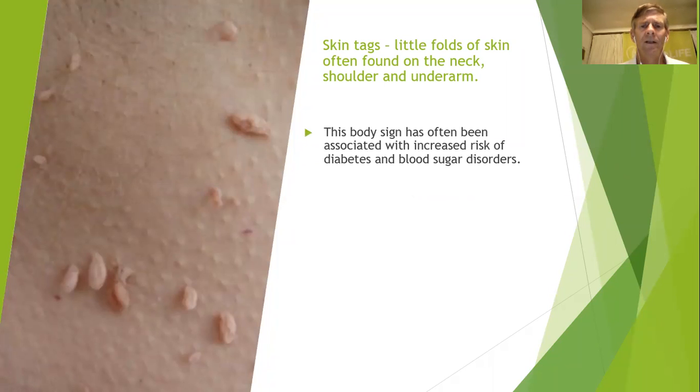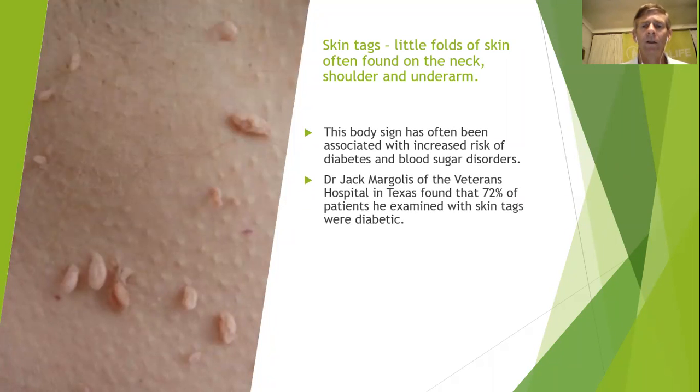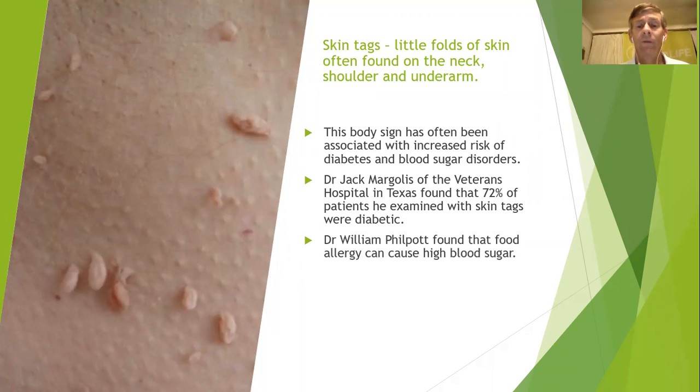Did you know that they're not something that you can just cut off? This body sign has often been associated with an increased risk of diabetes and blood sugar disorders. That was something new to me. Dr. Jack Margolis of the Veterans Hospital in Texas found that 72% of patients he examined with skin tags were diabetic. That's quite a heavy amount of people. Dr. William Philpott found that food allergy can cause high blood sugar, which in turn can cause diabetes and skin tags.